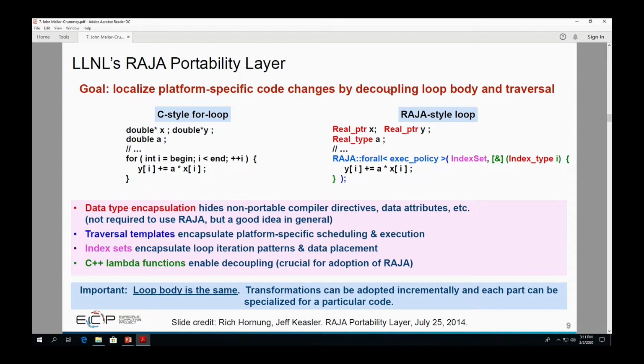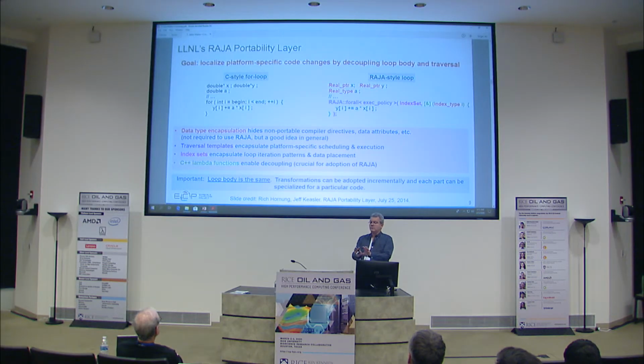Instead, the people who built the templates would have to change the internals of the templates, and then the whole application would just map onto a new architecture.